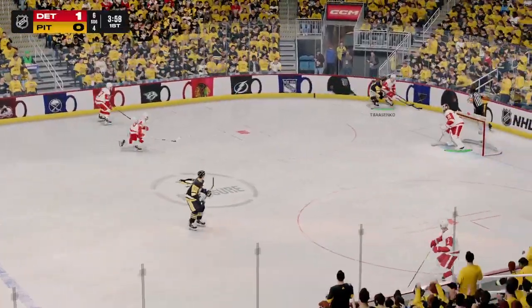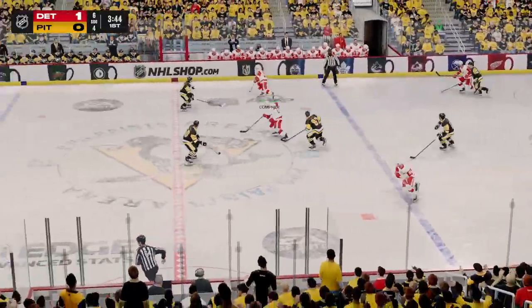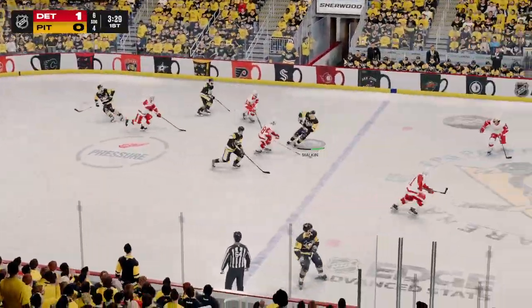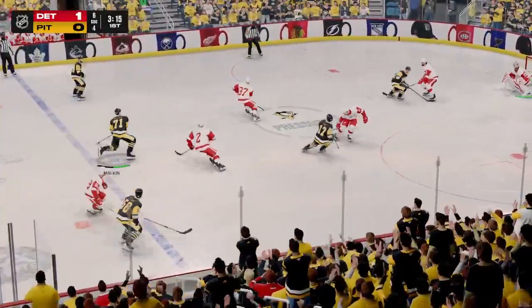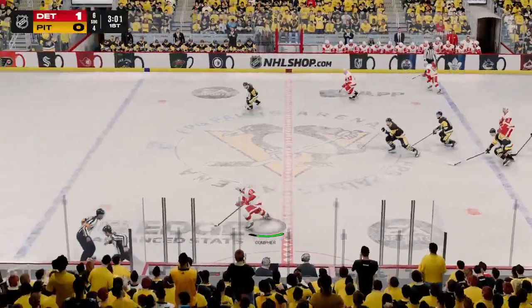Detroit's got control of it now from their own end. Takes the pass. Looks to make a play over to Comfort. Slides the puck to Malkin. Rust's got it on the offensive end. Quick feed to Malkin. Oh, some strong physicality on the play.